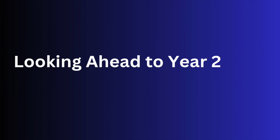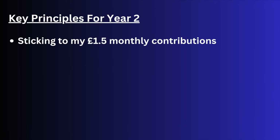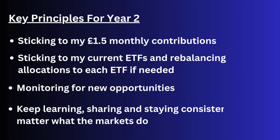Looking ahead to year 2, I plan to keep things simple with 4 principles. Firstly, sticking to my monthly contributions. Secondly, sticking to my current ETFs and rebalancing my portfolio if needed, especially if certain sectors or regions become over or underexposed. Thirdly, monitoring for new opportunities. And lastly, making sure I keep learning, sharing, and staying consistent no matter what the markets do.